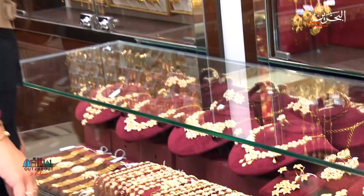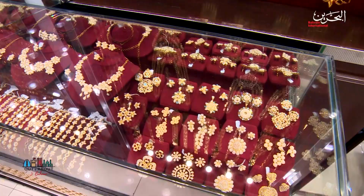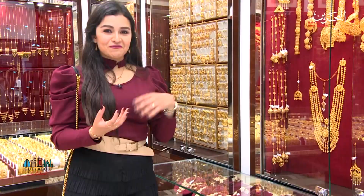Bahraini pearls are known for their purity, brilliance, and beauty. So you can also mix some gold and pearls in one piece.